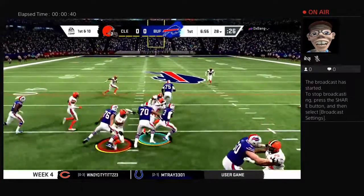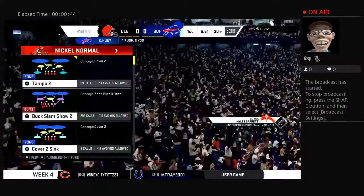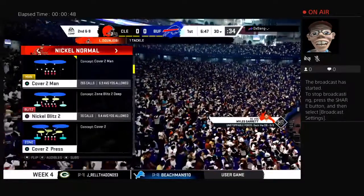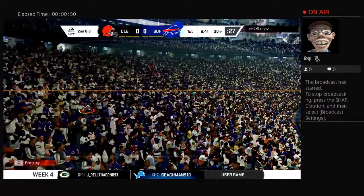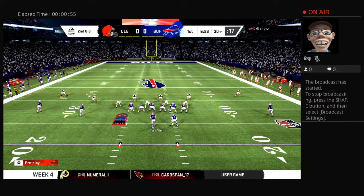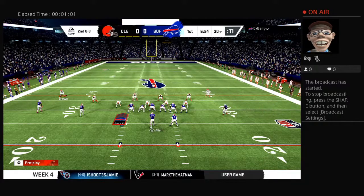A first carry now for Kareem Hunt. They'll only get a couple up to about the 30. Only a couple for him there on the game's first play, and it's second down. They tried a quick hitter inside, but that one was swallowed up because what they're hoping is those big defensive linemen will take the bait and move laterally and open up a crease that they can run through. Didn't happen on that play.